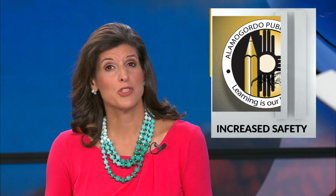If an ID card is lost or stolen, the school can deactivate it and print a new one. The Alamogordo School District hopes to have all schools using the ID cards by the end of next week.